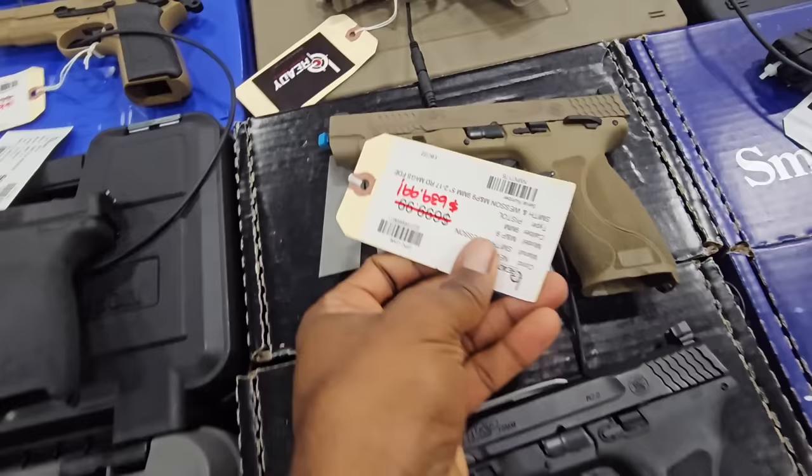Got it here, FN 545. What is this, 18 plus one? Yeah, it comes with a 15 and an 18. 18 plus one, in .45 ACP. So not 18 of 9mm, this is .45 ACP. Everybody seems like they're stepping up their game. What is this, that Taurus Tactical? Yep, G3 Tactical. A lot of people have been telling me to review this one.